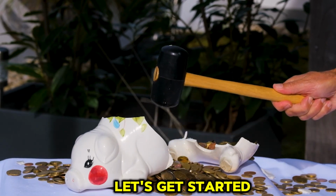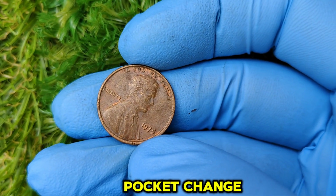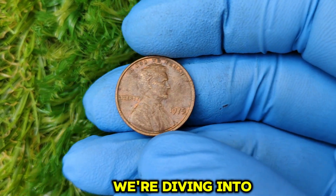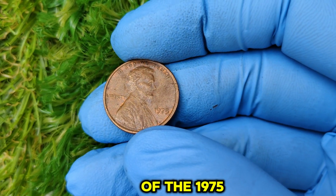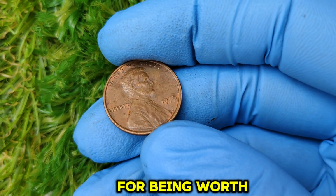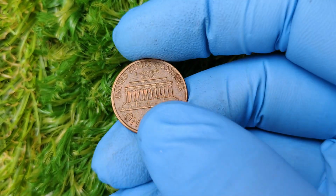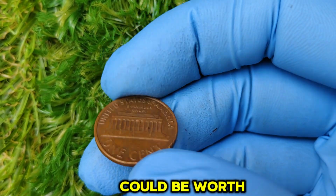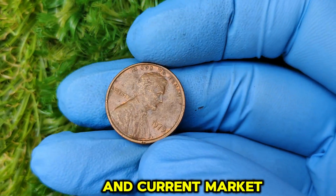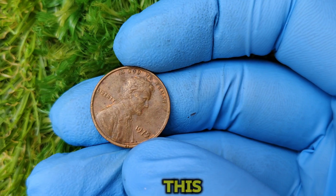Let's get started. Hey, coin collectors and treasure hunters! Have you ever rummaged through your pocket change and thought, could this tiny penny be worth a fortune? Well, today, we're diving into the fascinating story of the 1975 no-mint-mark Lincoln penny, a coin that has recently been making headlines for being worth an astonishing $66,999. That's right, this humble coin could be worth more than a brand new car. Let's break down the history, rarity, and current market value of this little copper gem. So stick around, because you don't want to miss this.